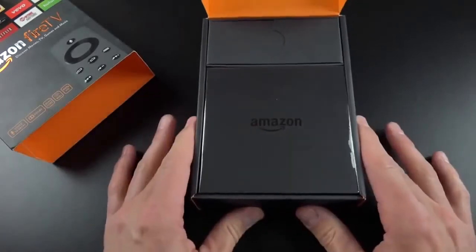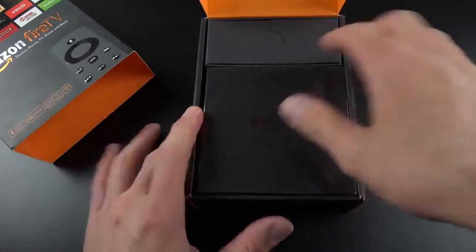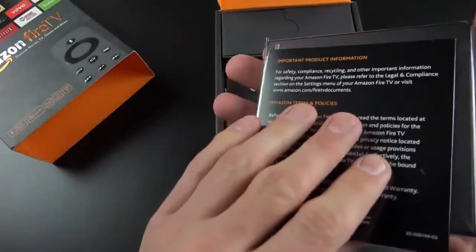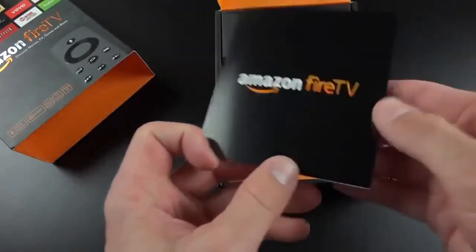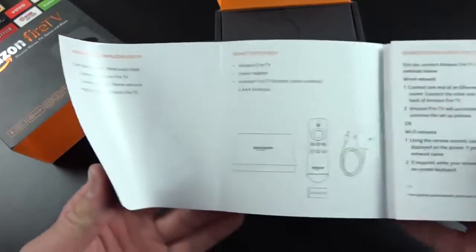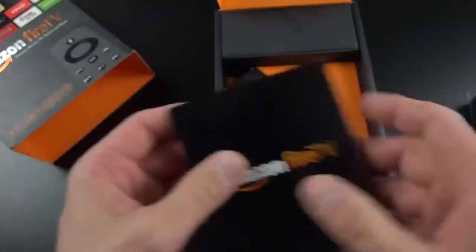So there we go. We have the Fire TV, which is 4.5 inches on all sides and only 0.7 inches thick. So let me go ahead and I guess I have to tip it over here to get to it. There we go. We have some literature on the back, Amazon Fire TV. We're going to set that aside for just a moment. Some quick instructions on how to set it up, plug it into the wall, set up the remote, that sort of thing. We're going to do that in this video.